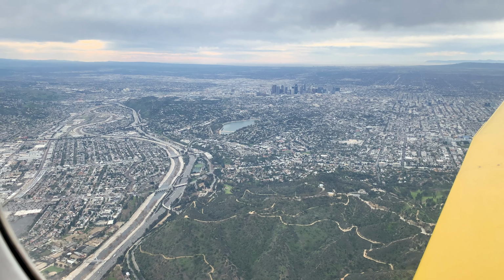Scenic tour around the area. So lots of airports to see along the way, and we captured those. And anyway, enjoy it.